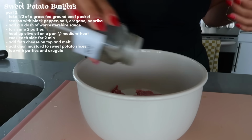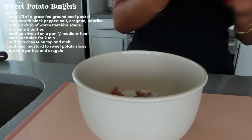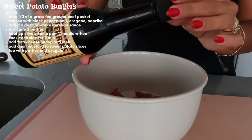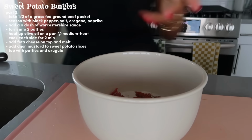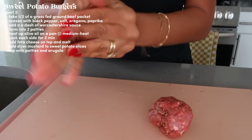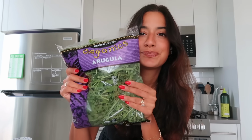Black pepper, salt, a little bit of oregano, paprika, and a teeny little bit of Worcestershire sauce. I'm just gonna use my hands, honestly. I'm gonna put a little bit of feta cheese on top of the patties while they're grilling. I'm also gonna use a little bit of Dijon mustard and some arugula.